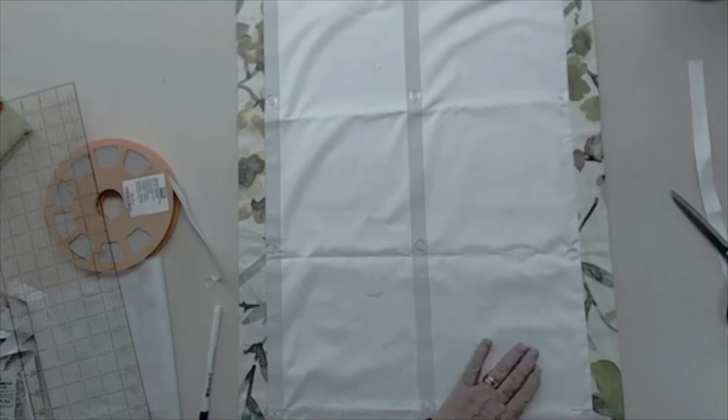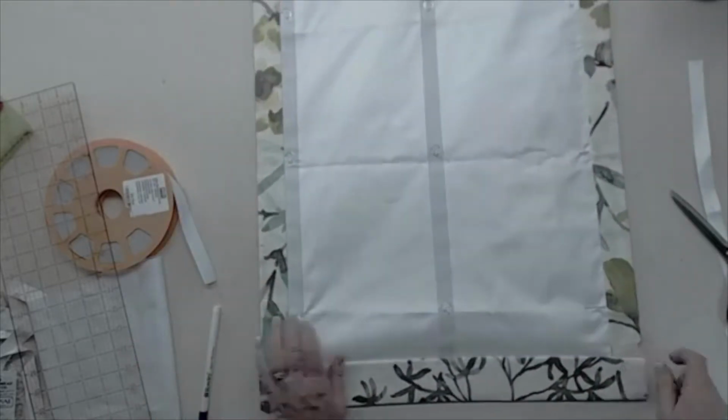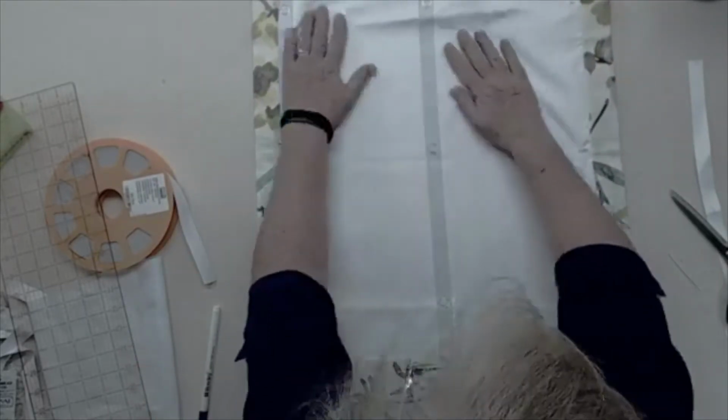Okay, no rings at this point. So I know this is my 2-inch mark here. This is my 4.5 inch up from the bottom of my hem that I have. Let me move it up a little bit. Maybe that will help too. Okay, so make sure everything's nice and flat.